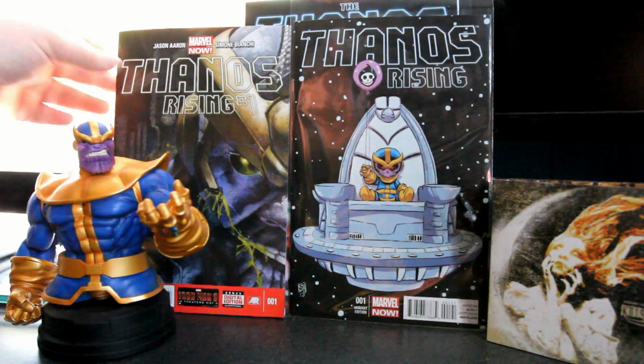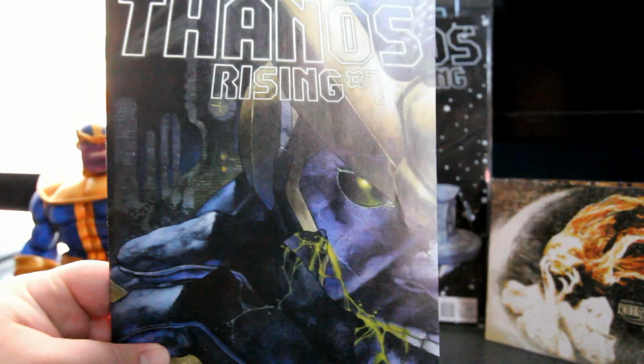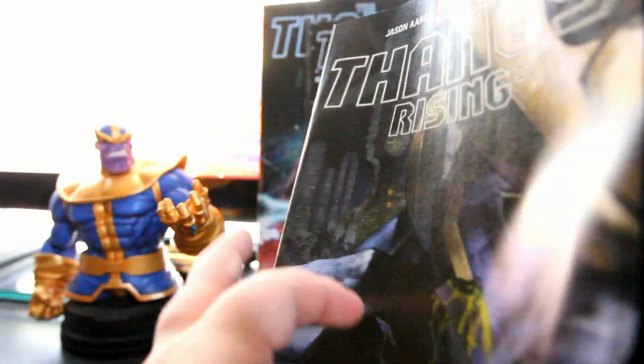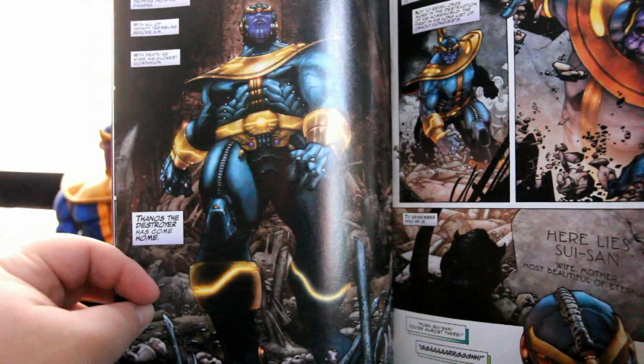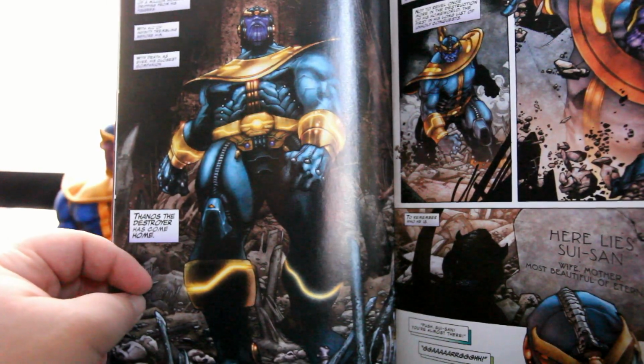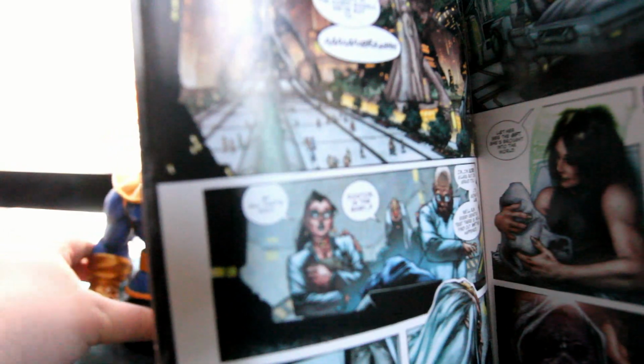Now I'm going to do my best with this, because I only have two hands. With the new Thanos Rising book, it shows him coming back to a broken down Titan, and there he is. Theoretically this could be anywhere in the timeline, but Marvel is so big about Marvel Now, and it does have that Marvel Now logo right on the top. They're so big about making sure everybody understands that it means you can jump right in and figure it out.